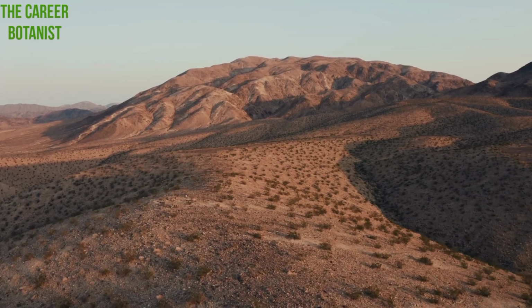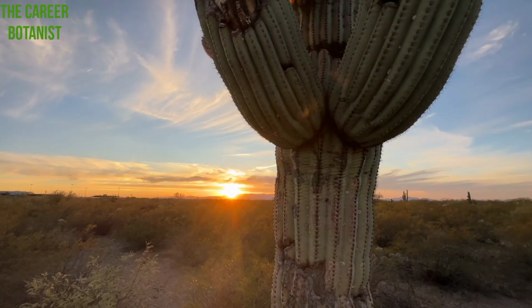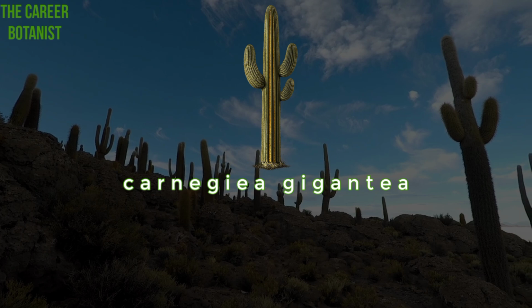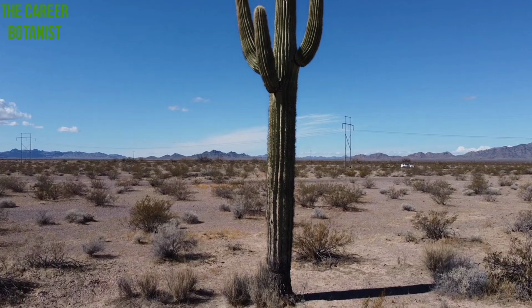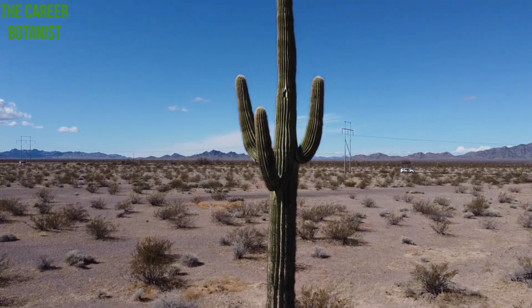It does not hide. It stands 50 feet tall, weighing as much as an SUV, exposing itself directly to the burning sky. This is Carnegiea gigantea, the saguaro. It is not just a cactus, it is a biological skyscraper, a standing column of water in a kiln, engineered to survive where everything else turns to dust.